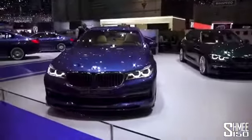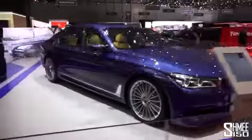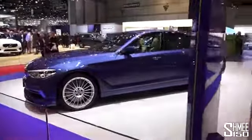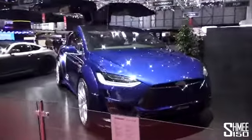At Alpina, we have the B7 bi-turbo based on the BMW 7 Series, and over the other side I'll just wander through, we have the B5 bi-turbo, the new 5er of course as well. These are basically Joe Achilles' favourite cars. Next up we've got Fab Design.